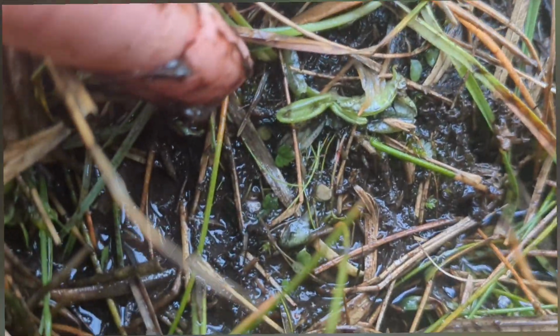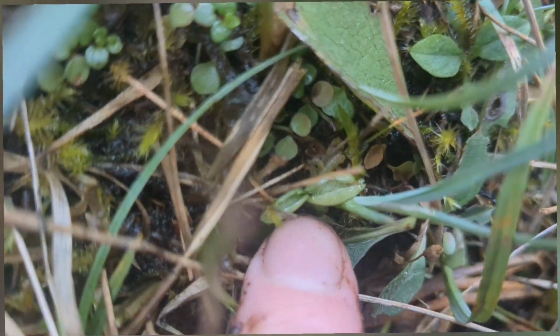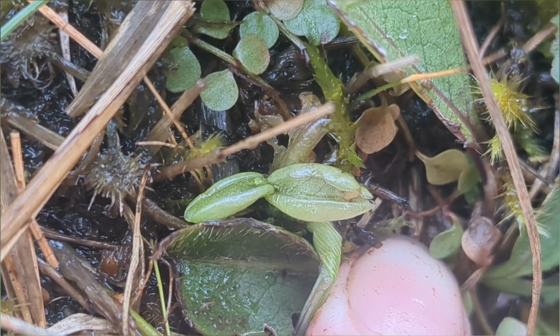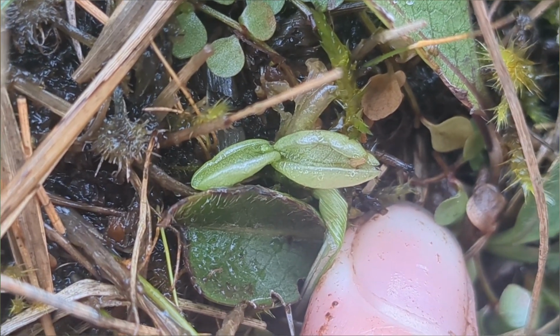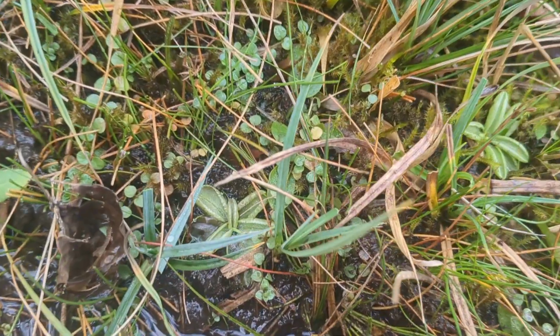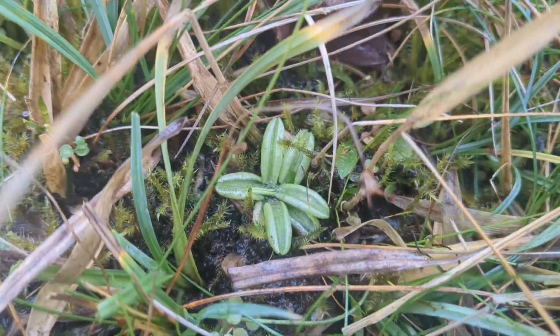I keep finding more. They're just really hidden sometimes. There. And look at this one just forming. Look at that. So perfect and tiny. Here's another little puddly patch, and look, there's one. Very perfect. And there's one.